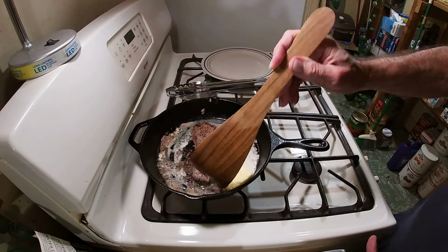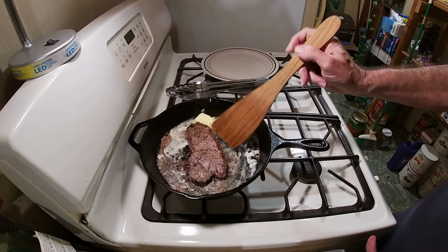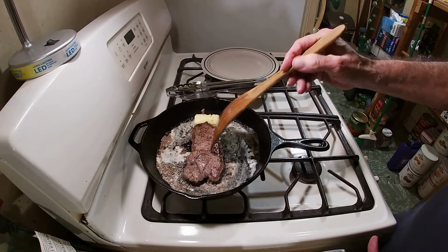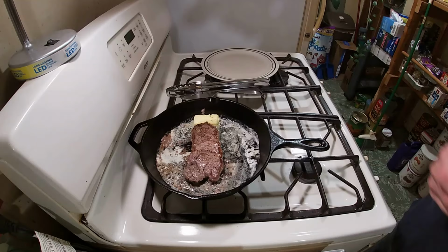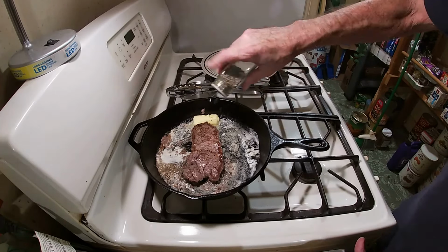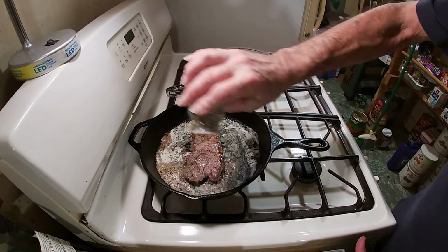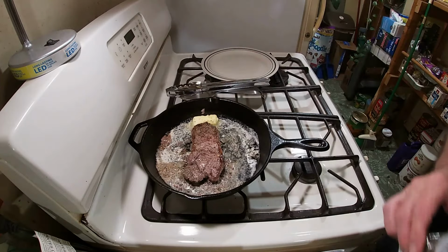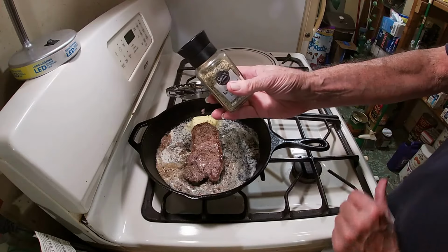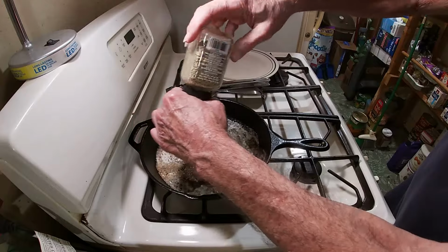Oh yeah. Nothing better than a steak in butter. Let it get under there. Right there. And to it, we're going to hit it with some thyme in our butter sauce. Sprinkle however much you think is right. Oh, and I figured might as well jazz it up with a little bit of rosemary too.